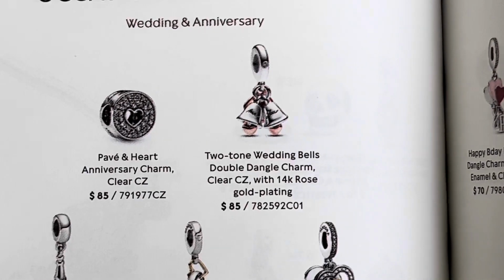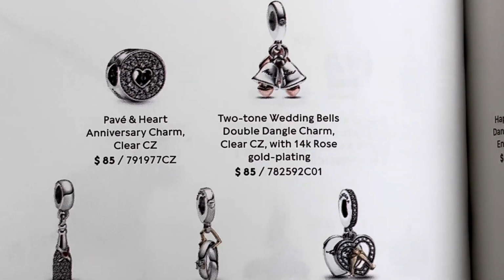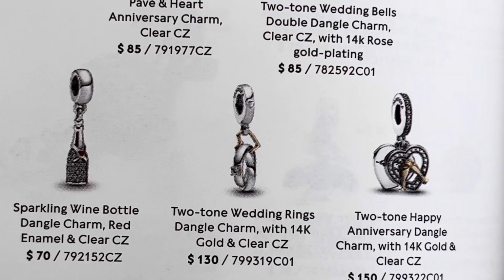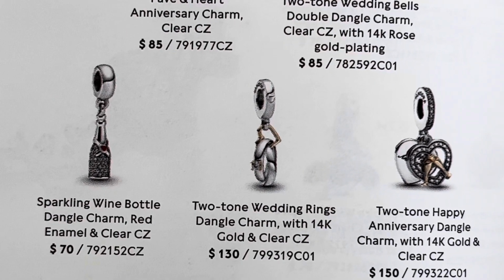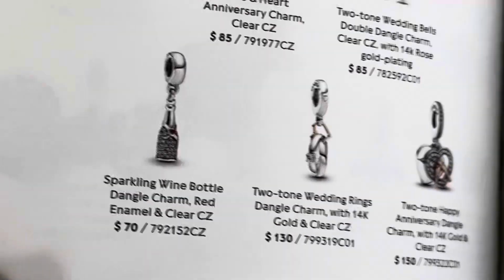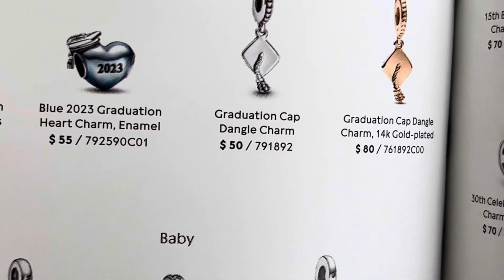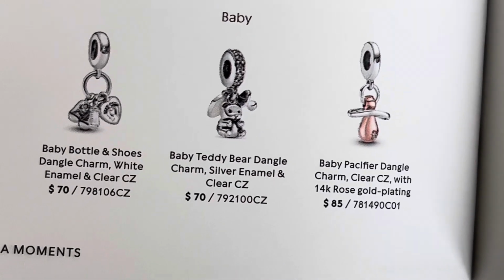And we've got weddings and anniversary. So there's the pave and heart anniversary charm, wedding bells, the two-tone happy anniversary, the two-tone wedding rings. My husband gifted that one to me, and it's very pretty. And it is a true two-tone. It's 14 karat gold, not plated. And then we've got the wine bottle dangle. And graduation, here are the 2023 graduation hearts. Soon they'll come out with the 2024, and then we've got three charms for a baby.